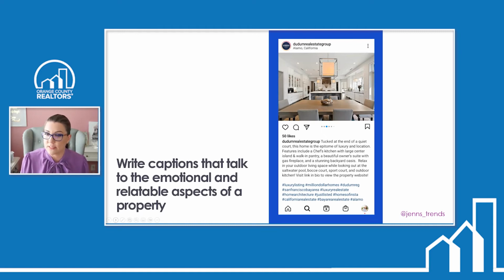quiet court. This home is the epitome of luxury and location. Features include a chef's kitchen with large center island and walk-in pantry, a beautiful owner's suite with gas fireplace, and a stunning backyard oasis. Relax in your outdoor living space while looking at the saltwater pool, bocce court, sport court, and outdoor kitchen. So they talk about luxury, then they showcase, like, it's got all these luxurious components. They talk about that backyard oasis.